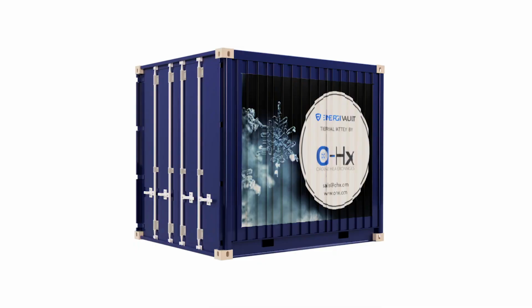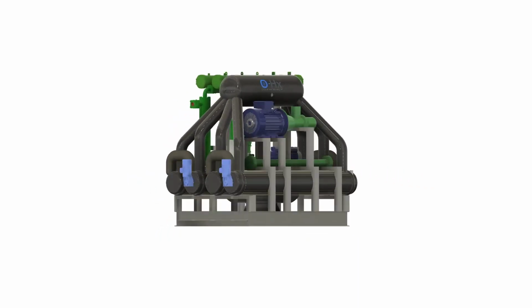A 1 megawatt hour ENERGIVAULT battery can probably manage to offset 80 to 100,000 pounds worth of electrical energy a year. A 3-year payback on a capital investment is never a bad thing.